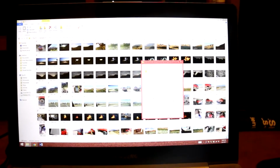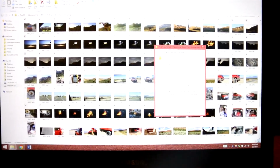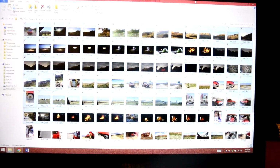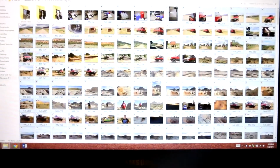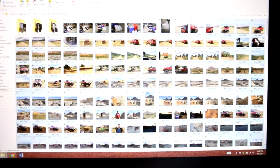But it is all a process, one step at a time, and this is probably one of my favorite parts, is just copying everything off, looking through, seeing what we got, making sure everything is good. And again, very excited with how this trip turned out. We got lots of great footage, lots of fun stuff. Can't wait to jump into the edit studio and begin to sort this out.